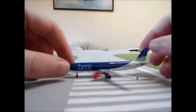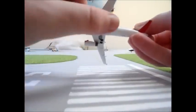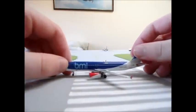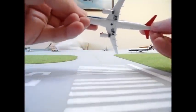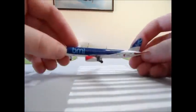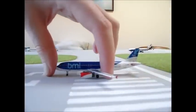This aircraft does come with rolling gears as well. However, it doesn't really affect me too much, rolling gear or not. I think it would still be a great model, to be honest. However, rolling gear does add realism. So such a great aircraft, this. So that's the first arrival that I got.